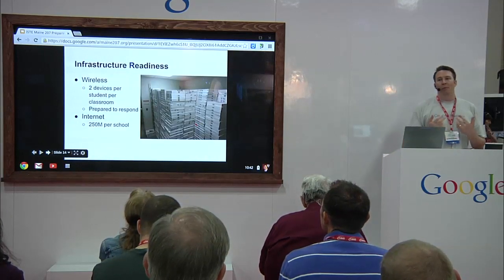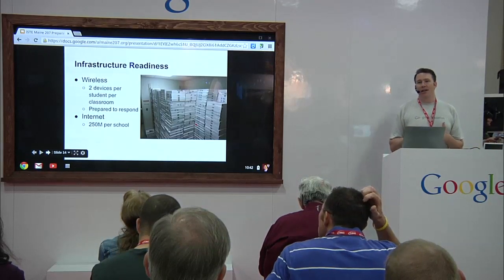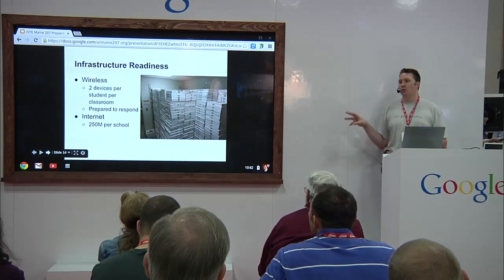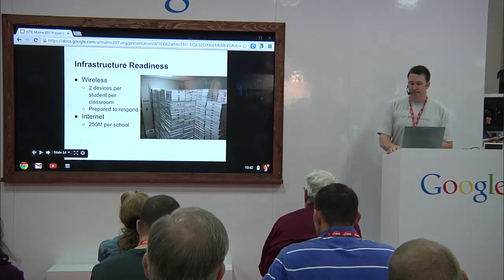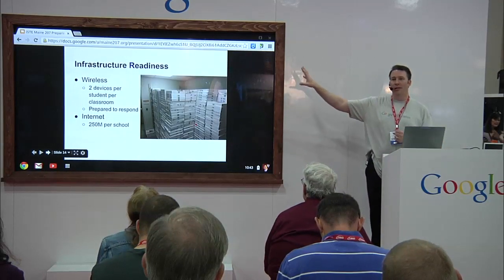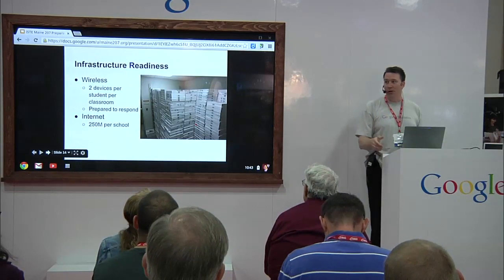We've obviously had to prepare our infrastructure for this. And I won't spend a lot of time on that, but we have a lot of bandwidth that we've dedicated, and we've taken resources to do that. And that's the stack of Chromebooks for about a quarter of the Chromebooks for one of our schools. It's getting real now.